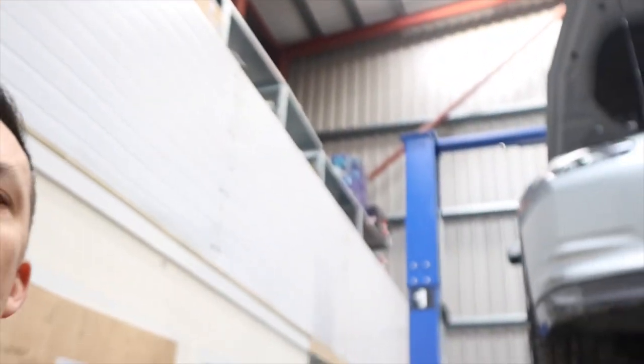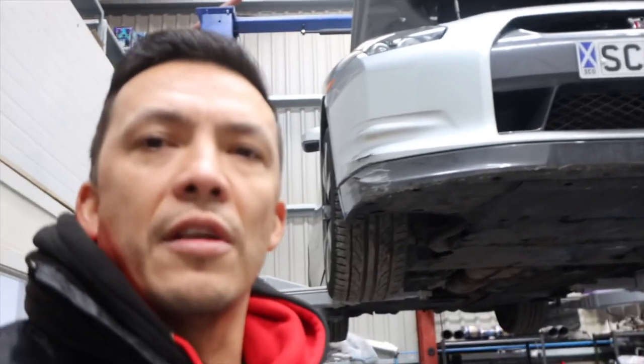There we go. And then the next job Scott is on is an American GTR left-hand drive, which has come in with a fault. I don't know what the fault is yet, but Scott's going to look at it. It is that one there. So Scott's going to have a look at the gearbox and see what's going on with that car.